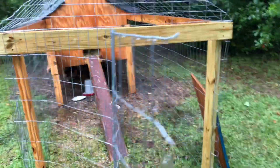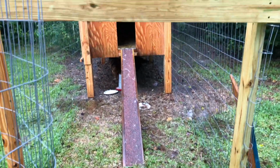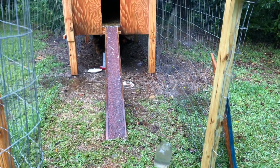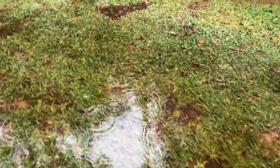Chickens, you guys good? Even they're getting water in there, darn it. Yeah, we gotta build this up a little more. Next thing we have to do in our yard is to buy a truckload of sand and soil. That wind's getting harder.